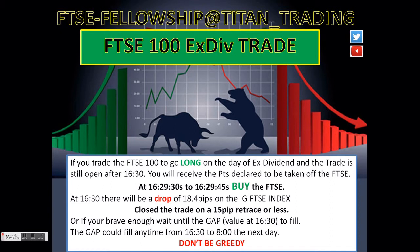Close the trade on approximately a 15 pip retrace or less. That's to play it safe. Some people might want to try and wait to retrieve all of the pips. The best thing to do though is, if you take 2-3 pips off the total and try and recoup at least 80%. That's what I was talking about there. Or as I was saying, if you're brave enough, wait for the gap to fill.